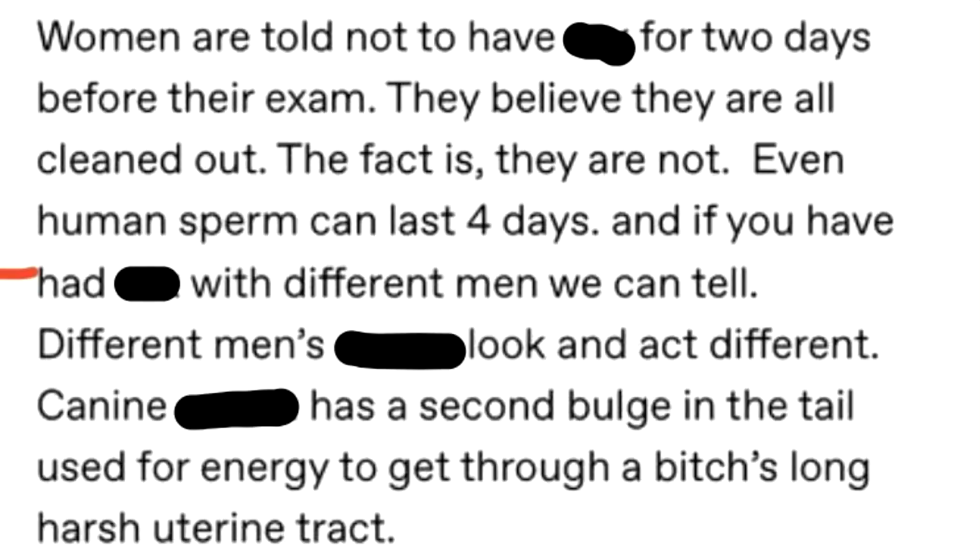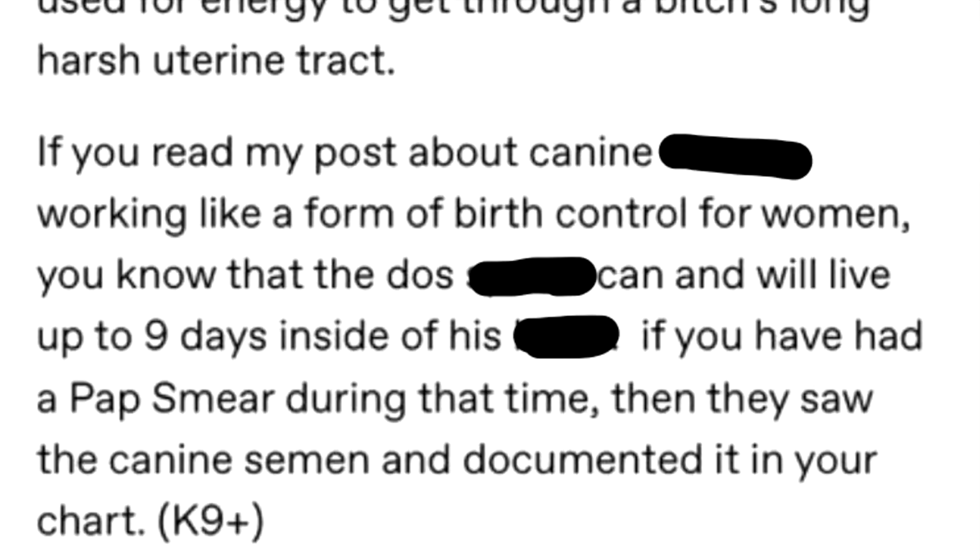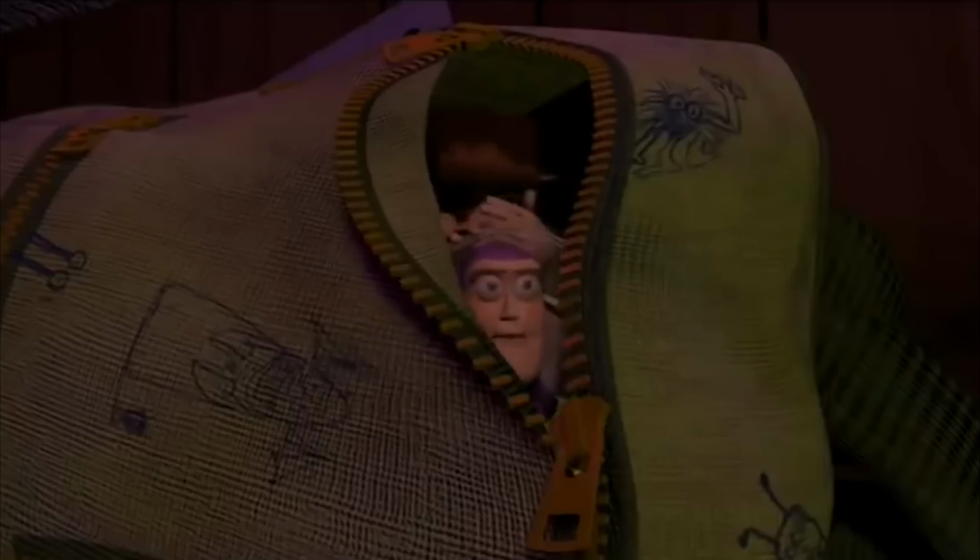Even a human nut can last 4 days, and if you have had ass with different men, we can tell. Different nut look like and act different. A canine nut has a second bulge in the tail, used for energy to get through the bee's long, harsh urine tract. If you read my post about canine nut working like a form of birth control for women, you know that the doe's nut can and will live up to 9 days inside of this bee. If you have had a pap smear during that time and they saw the canine nut and documented it in your chart, I don't believe that man's ever been to medical school.